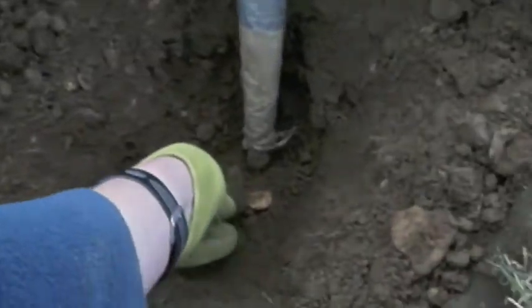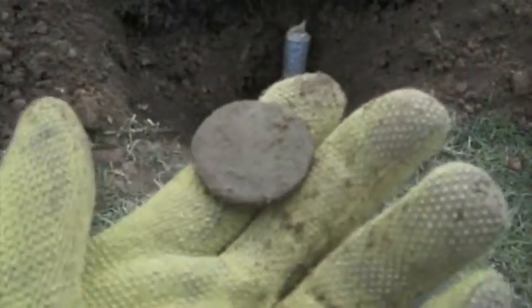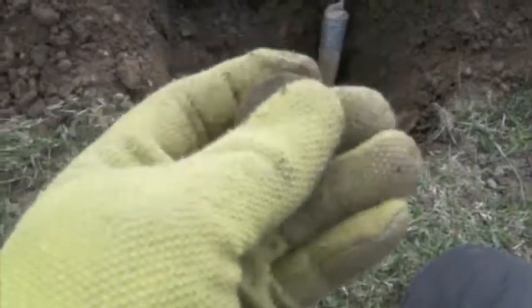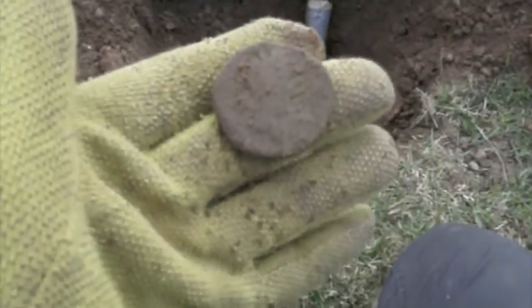Even still, at that depth, that is pretty incredible for a Garrett Ace 250 with a 15 by 17. It's back up and running again, which is fantastic. And look at that, first signal with it, Roman coin. Boy, how I missed it. Even still, I did find a Roman coin with the other one, but look at that.